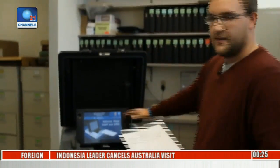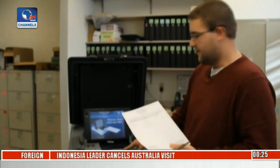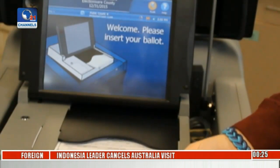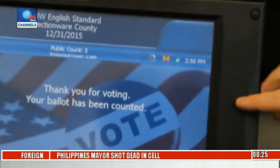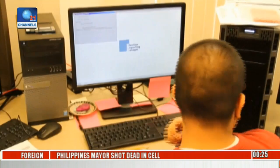And they're going to come to the machine and they're going to see this screen. It's going to tell them, please insert your ballot. It's going to show them exactly where they can send it on the screen. It's going to go right in between here. You just send it in. It's going to just tell you that it's processing. And it's going to say, thank you, voting. The next person would come in, you can do the same thing over and over again until everybody at the polling place has actually cast their ballot.